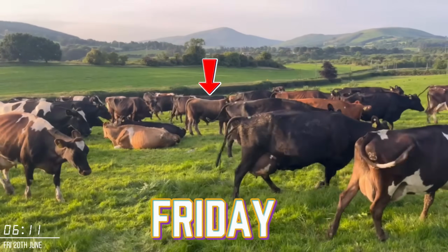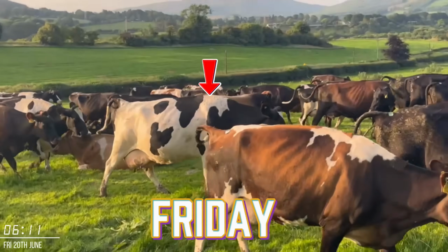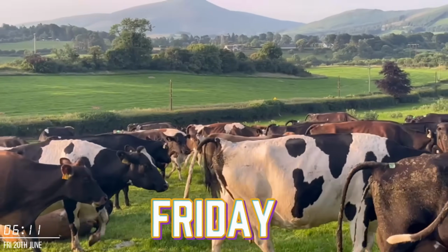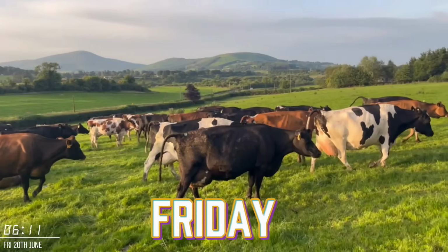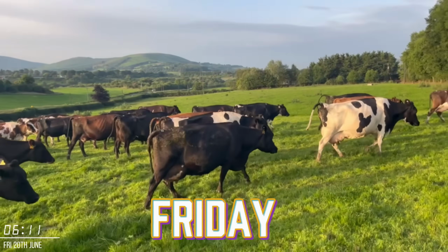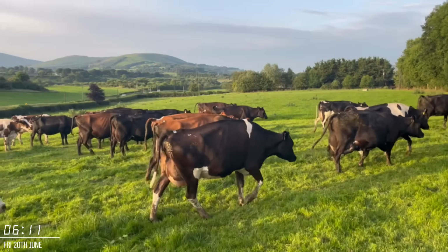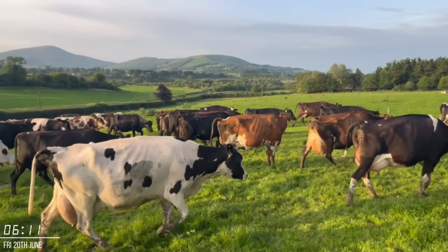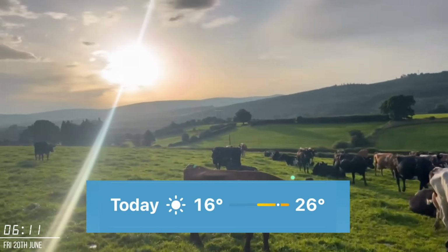Friday morning, 6 o'clock, cows coming in. Drake seems to have settled in okay. Calm enough in the collecting yard yesterday evening, so hopefully he'll get used to the routine now, in and out. It's gonna be another cracker, lads.